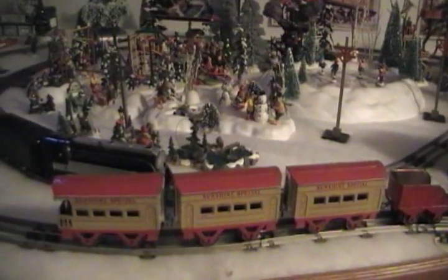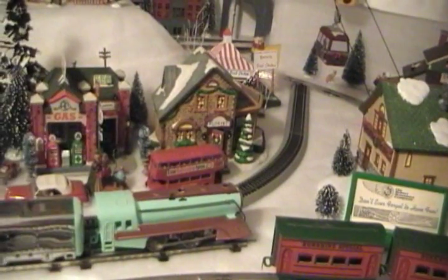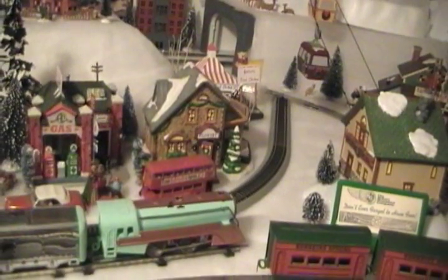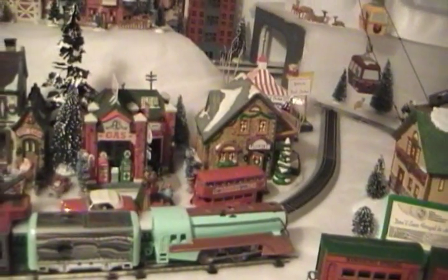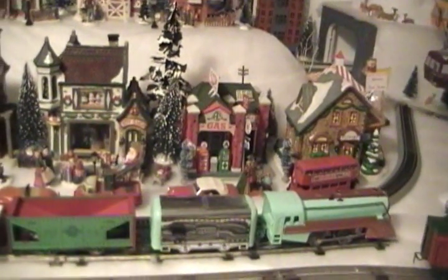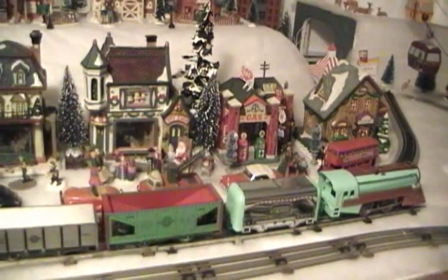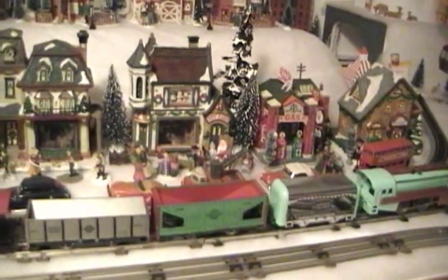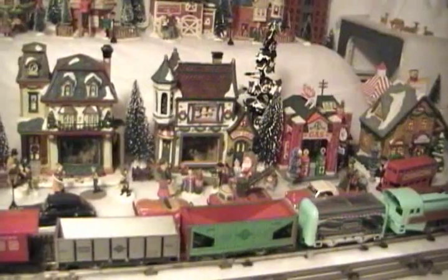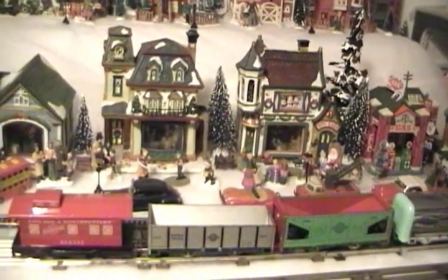One of the more common pre-war sets. This style locomotive is a 1010, and you'll see quite a few of them in the related cars that would go with them. They were from around the mid-30s to just after World War II, somewhere in that time frame. This particular set is repainted pretty close to the original color, or I mean the locomotive and tender anyway.